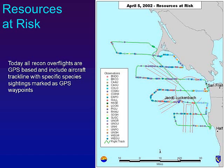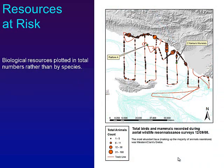Now, once this data is in the GPS and the GIS, we can display it many different ways. So here's an example. We're just showing abundance, total numbers. These are not only birds, but they could be mammals too. So this is not species, just how many we're seeing. This is probably from that Platform A spill. Not the 1969 Platform A spill, the one that was 4 or 5 years ago.